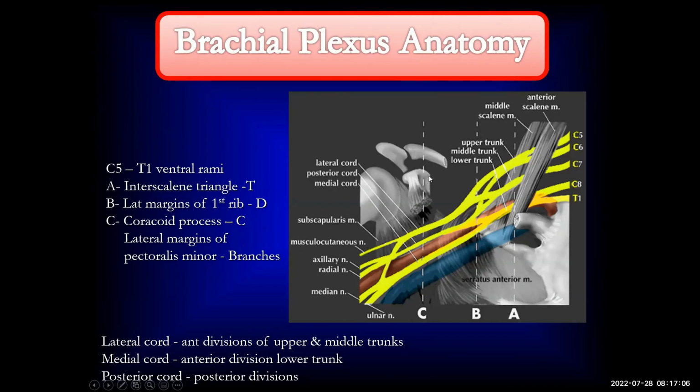And you can see the level of the coracoid process is plane C. You can see these cords branch into different branches. So this is just to say that the lateral cord is the anterior division of the upper and middle trunk. The medial cord is the anterior division of the lower trunk, and the posterior cord is the posterior divisions.